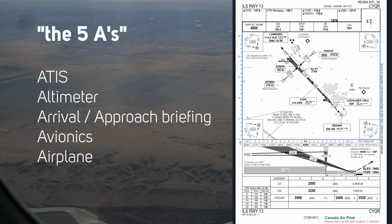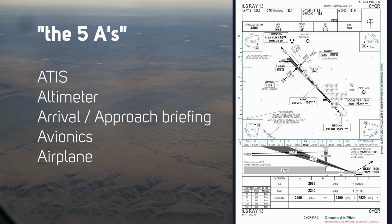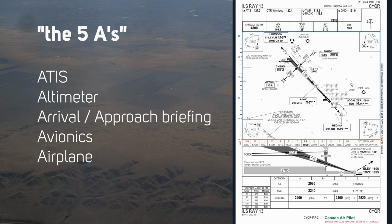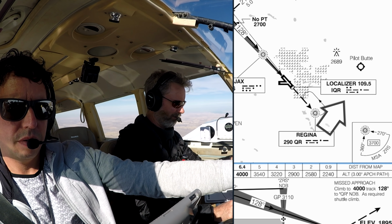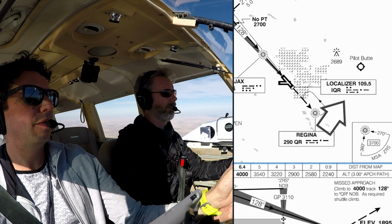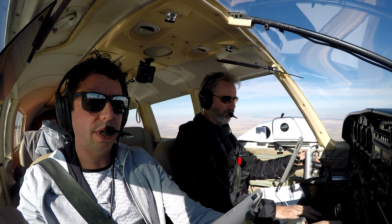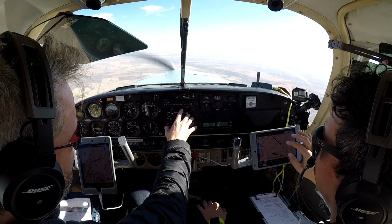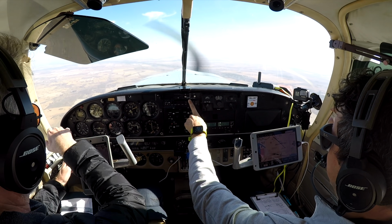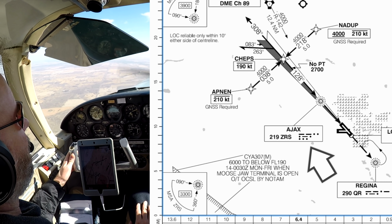Part of what I'm going to keep here is that we're working through the 5 A's, which is ATIS, altimeter, arrival/approach briefing, avionics, and airplane. And we're just finishing up the avionics portion, identifying the localizer. Yep. So that's standing by on the ILS, waiting to come alive. Yep. The ADF is tuned into the... Do we have to press anything here to make sure it's doing it? That's just a listen? Yeah. So the instrument is always good, always connected. Yeah.